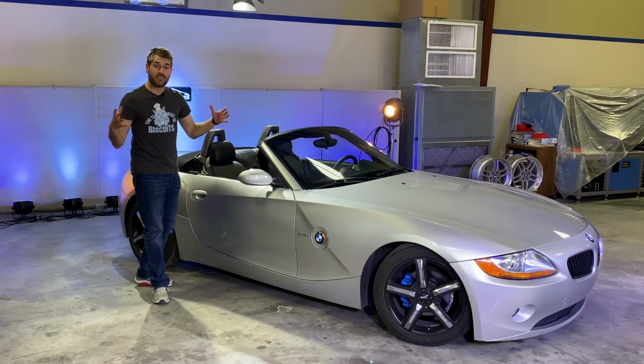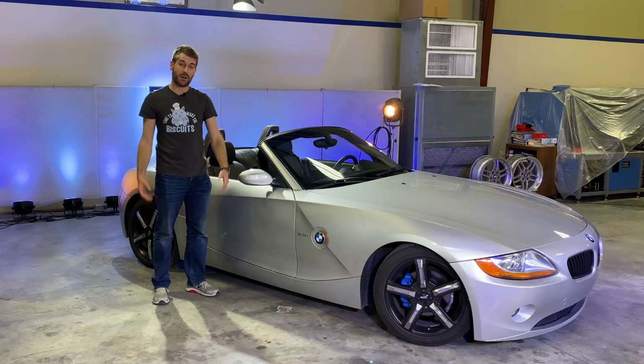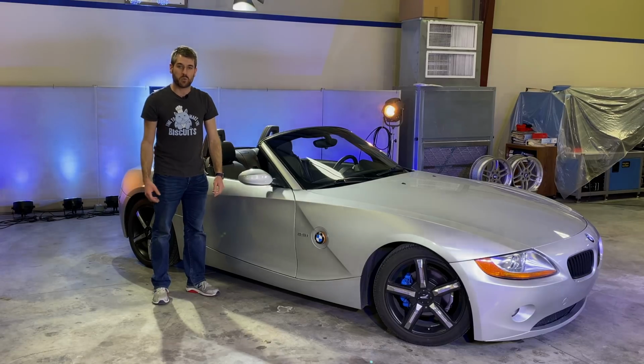And with that, I think I've made this car as presentable as it can possibly be without spending an exorbitant amount of money on it. So let's get it out on the road and go see what the folks at Carmax think this lucky BMW is worth.